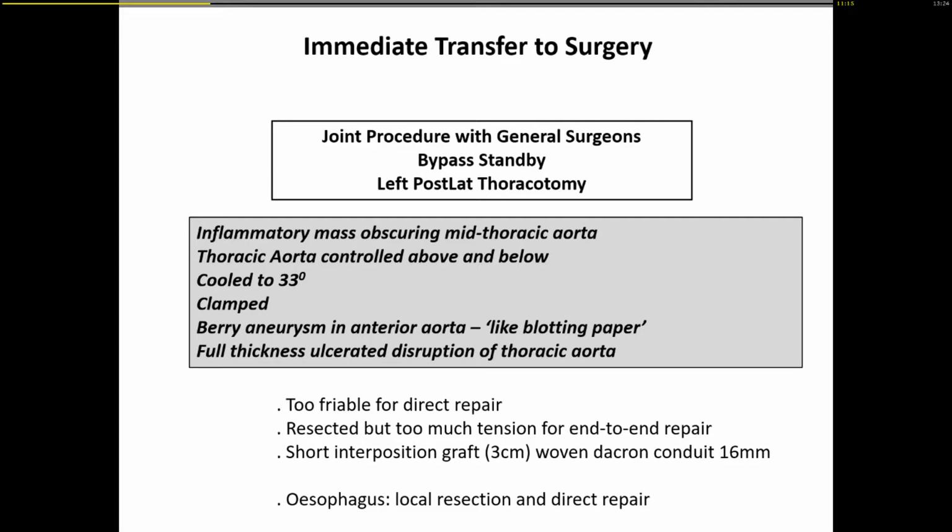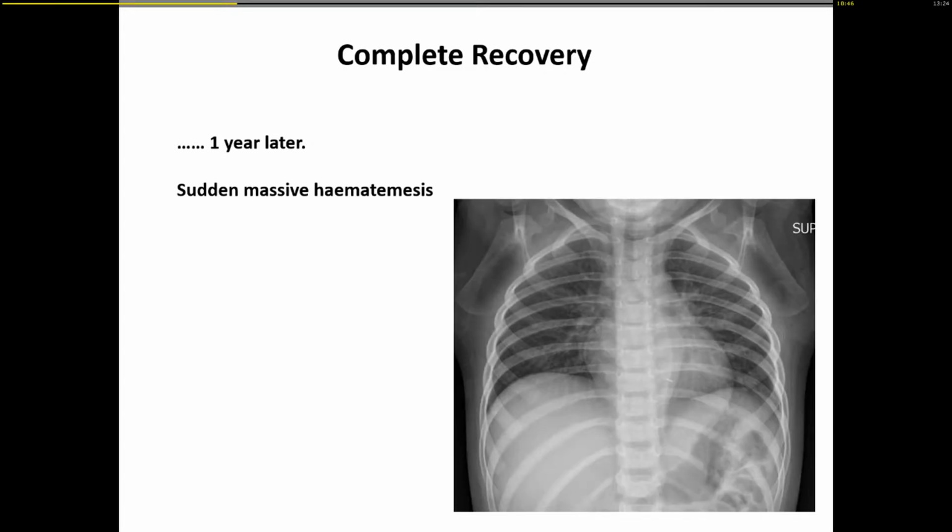But fortunately, she came through it safely. Really made a complete recovery. So she returned to the ward, was put on a course of antibiotics for 2 weeks and sent home. And that's the last we knew about her until a year later, where she's been well, had no symptoms, but 1 year later, again, a sudden, massive hematemesis is her primary presentation, requiring resuscitation and rushing to the children's hospital.